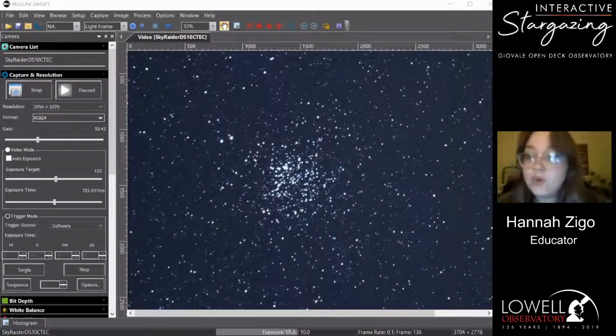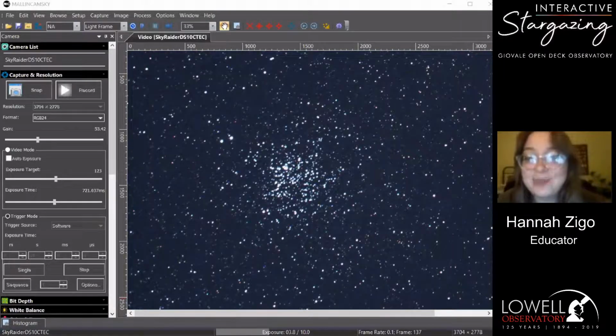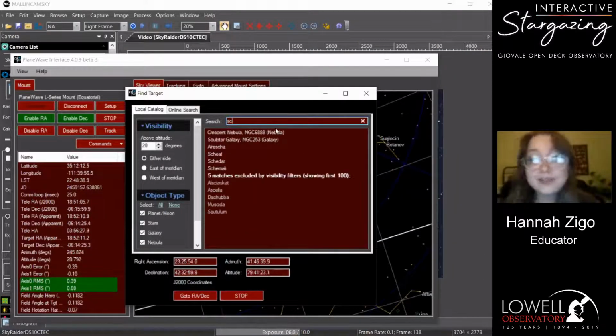All right, so we have another request. So I think I was actually saying M11 is NGC 253. That's actually the Sculptor Galaxy. So apologies for that. But we can look at the Sculptor Galaxy, which is great. So let's look at NGC 253. And so this one is another kind of spiral galaxy.